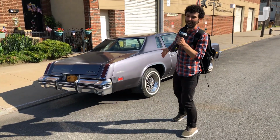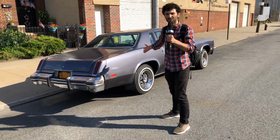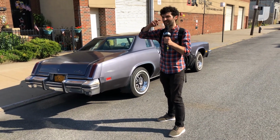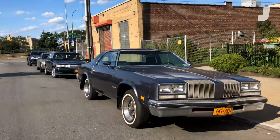Again, this one is not the oddest one to find. I think they sold something like 250,000 two-doors, which is like a new Camry today. I think they sold more than 1 million cars overall, or more than 500,000.